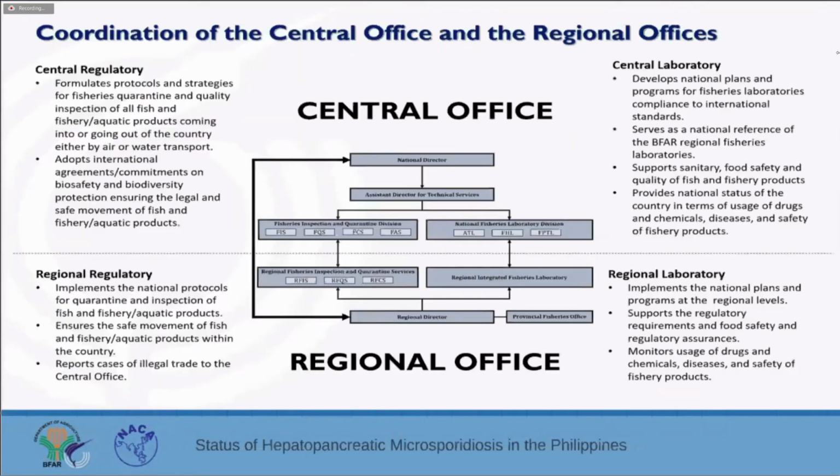So for the coordination at the central and regional offices, just to provide you the specific functions of each: for the central laboratory, wherein I belong, we develop national plans and programs for fisheries laboratories in compliance with international standards. The central laboratory also serves as the national reference lab for all the regional laboratories. This is in support of sanitary, food safety, and quality of fish and fishery products. And we also provide the national status of the country in terms of usage of veterinary drugs and chemicals, diseases, and the safety of fishery products.